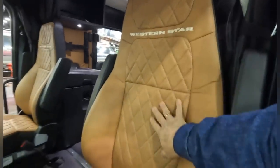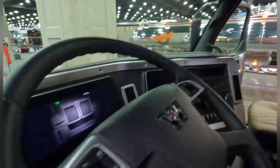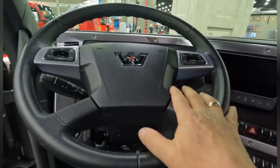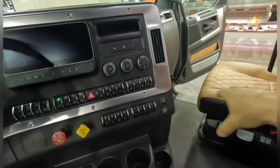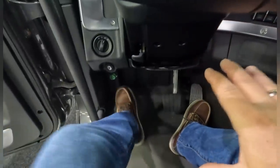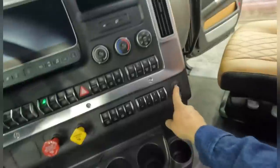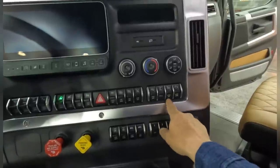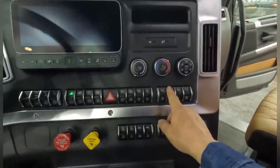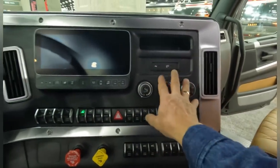First thing I notice, I like these pleated seats. That's a nice look, nice interior look. It's got a nice big steering wheel. Everything's at your fingertips. It's missing a couple things. Yeah, I don't know. Well, trucks aren't perfect, but it's got 3 cup holders. I like that. USB, it's got a power outlet. All kinds of switches. Region, I don't know what that is. Got PTO switch, trailer auxiliary. All kinds of stuff. I don't even know what half the stuff is. Climate control, right at your fingertips.